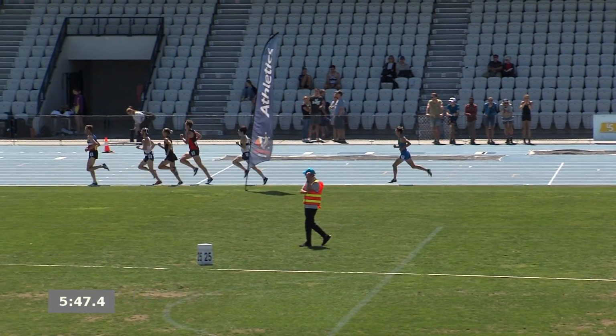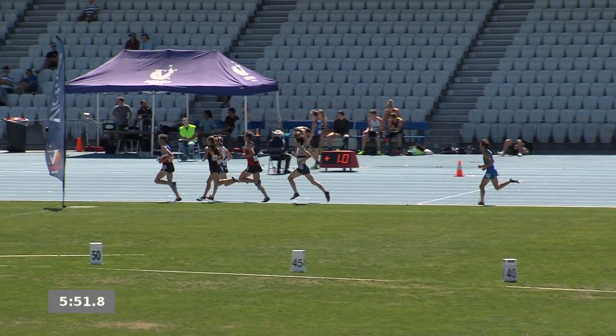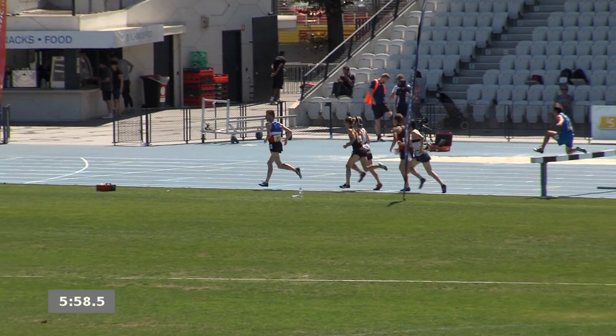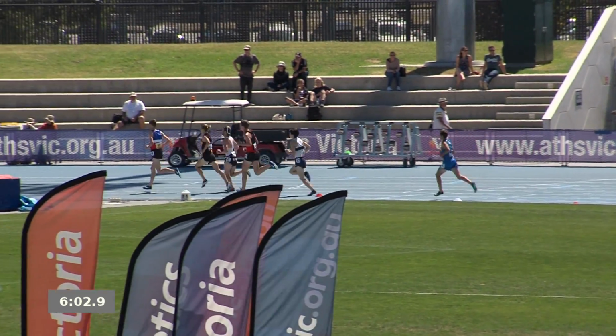So Buckingham leading it. Coleman now starting to make a bit of a move again. Chilcott's dropped off there, so it's a race in 5 at the moment, unless Chilcott can work his way back on, and it looks like he's trying to do just that as they approach the next barrier. So Coleman again making a bit of a move here.